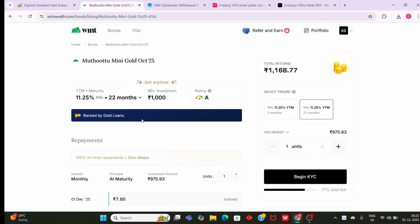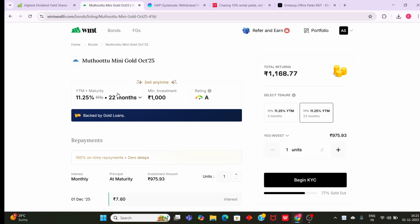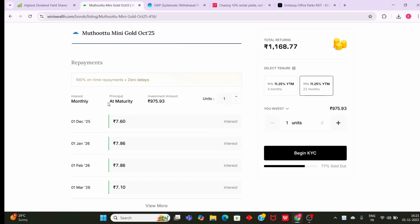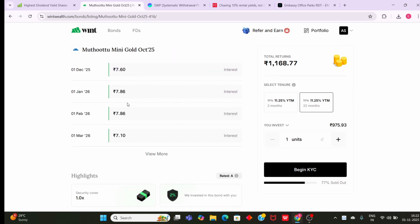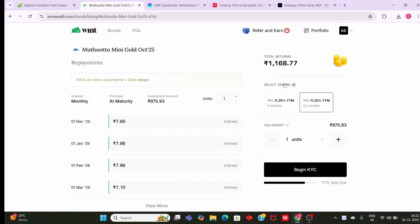Okay, so for example, if you're investing 1,000 rupees with a span of 22 months, that's the maturity period, and you're going to generate an 11.25% return. Which will be paid on a monthly basis, and you can see the date also and the amount which needs to be paid. For 1,000 rupees, it is calculated based on that. So it will be paid on a monthly basis, credited to your account.